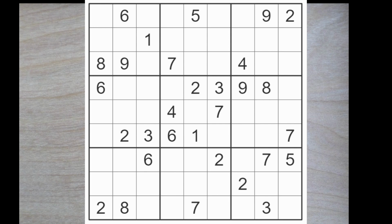This is from sudokuexchange.com. I thought I would mix it up a little and make a video today of something not all too difficult. So without further ado, let's see what we've got to work with here.